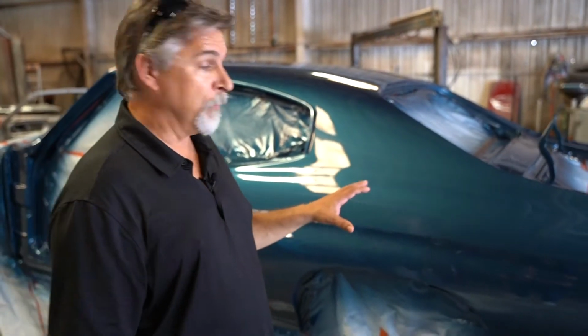All right, we're at RP Customs in the body shop. This is where all the magic happens to get these cars beautiful. So what I want you to do is check out this Chevelle their team's working on here at RP Custom. The 1970 Chevelle that I mentioned to you, big block 4-speed, just came out of paint yesterday, so there's still a lot of activity to do on buffing and the final prep work.